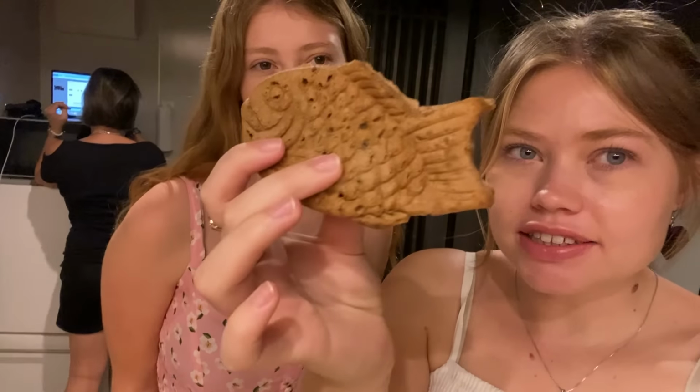Good morning. We are going to go quickly see the bamboo forest and another temple, and then we're going to head to Osaka, another city here in Japan. But before we leave the hotel, I'm going to try something you'll find here in Japan. It's like these fish-shaped cakes. This one has coffee cream in it.